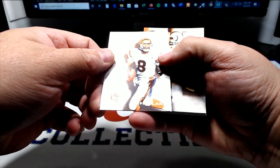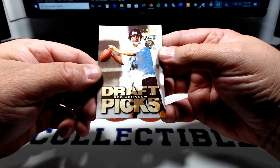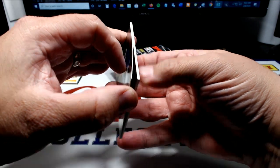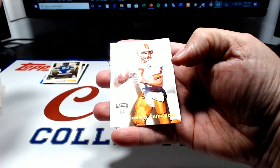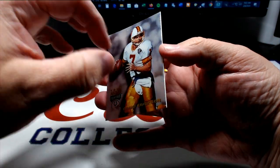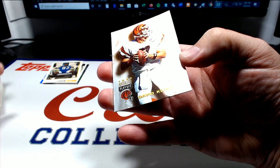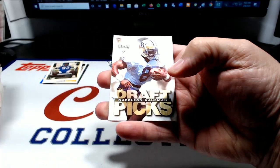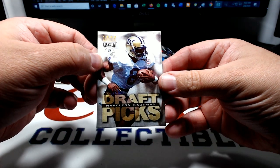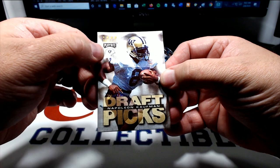There's not a whole lot of paper loss, maybe just a little in places. Draft picks. Rob Johnson. Remember him? Craig Erickson. The Colt helmet down here. These things are very shiny, reflective. David Klingler. Definitely some paper loss there. Napoleon Kaufman, pictured in his Washington Huskies college uni there. The Raiders up there.